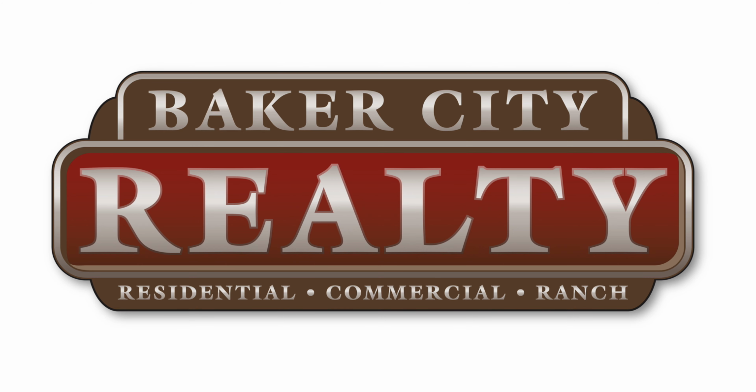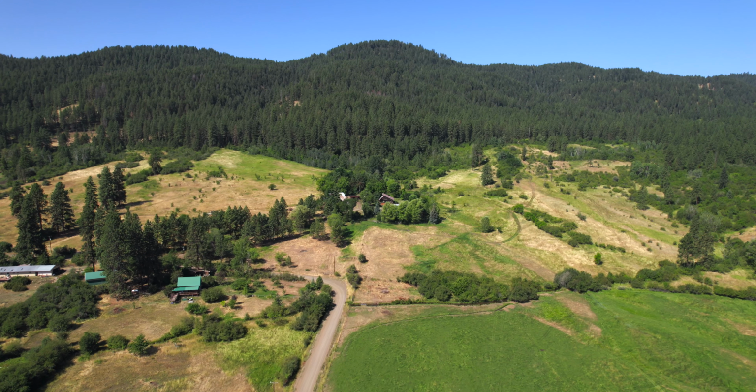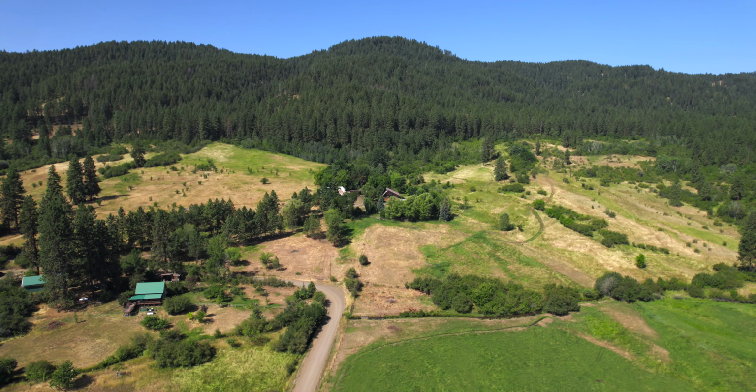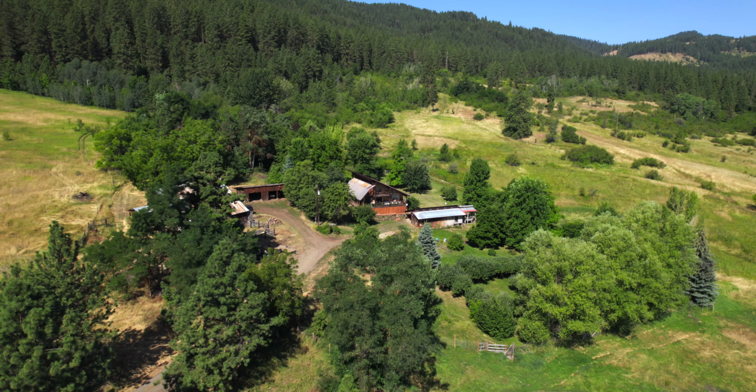From basking in solitude to marveling in the vistas, living on the Valley View Farm is an experience that those seeking a home with the best of what life has to offer can appreciate. Having been managed for prime wildlife habitat by the Higgins family for over the past 35 years, the farm has plenty of everything, from timbered forests to irrigated pastures.